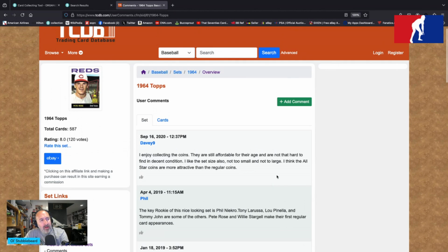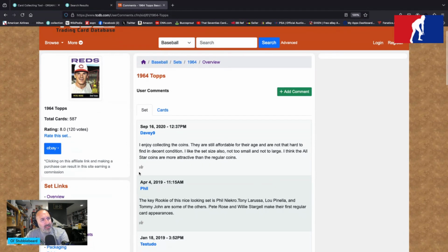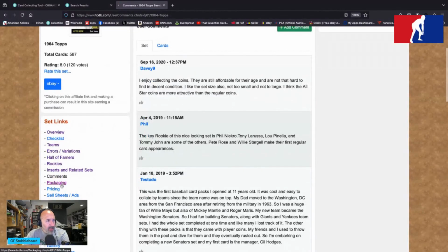Thank you, Phil. I enjoy collecting the coins, says Davey9. They are still affordable for their age and are not that hard to find in decent condition. I like the set size also, not too small and not too large. I think the All-Star coins are more attractive than the regular coins. So that's the comment section from the Peanut Gallery.